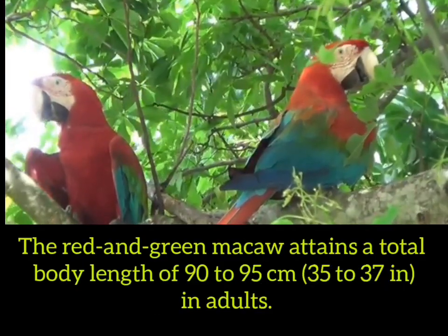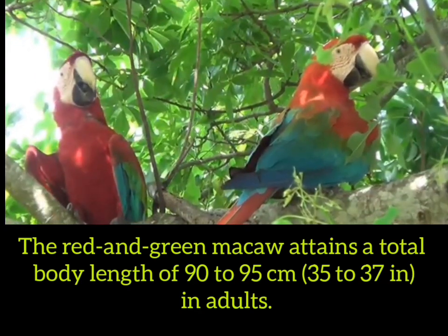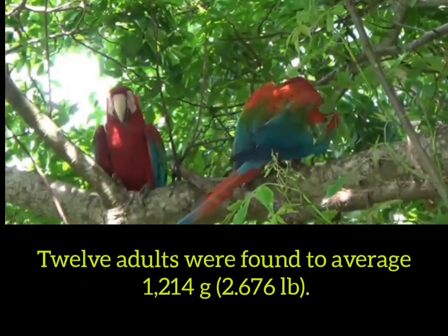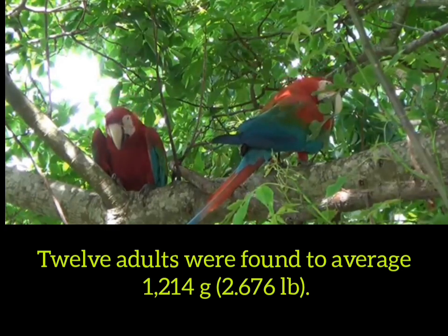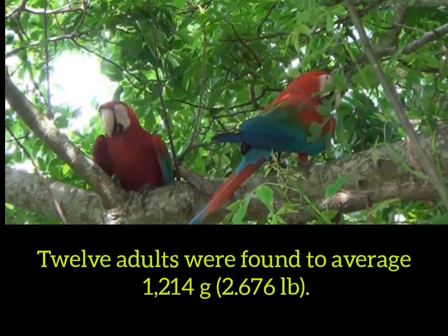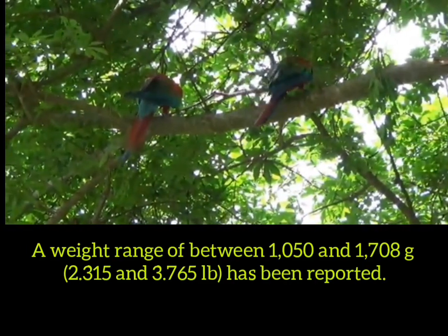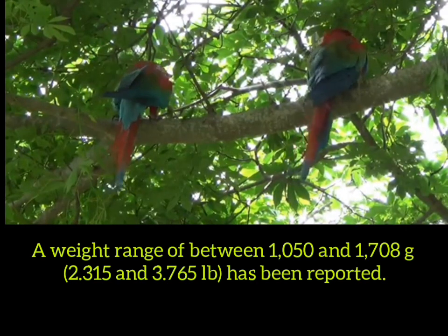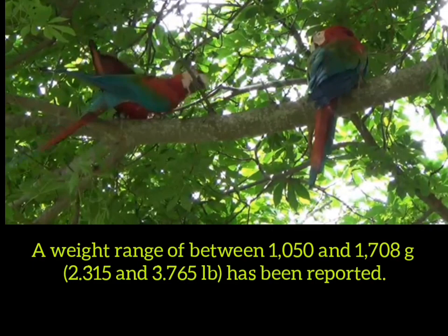The red and green macaw attains a total body length of 90 to 95 centimeters, 35 to 37 inches, in adults. Twelve adults were found to average 1,214 grams, 2.676 pounds. A weight range of between 1,050 and 1,708 grams, 2.315 and 3.765 pounds, has been reported.